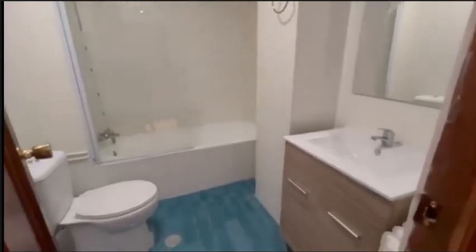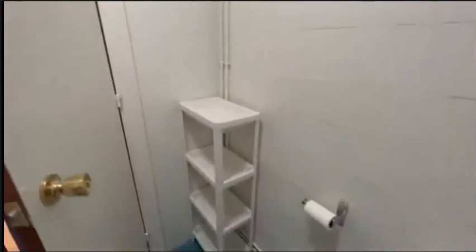And then the bathroom. This is the bathroom. Have a shower, a storage. It's a huge bathroom. It's very nice. You can handle there your storage and your towels. This is storage too.